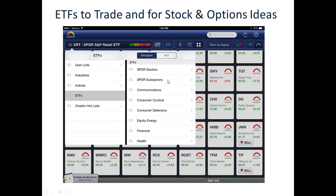So there are so many ETFs. There are 400 equity-oriented long ETFs alone, forgetting the leveraged and the short ETFs. And we group them into categories: financial, energy, consumer, defensive and cyclical, health. But I like to look at the SPDR ETFs. There are 9 sectors in the Standard & Poor's 500. Each of them has a select SPDR, and then there are 20 subgroups.